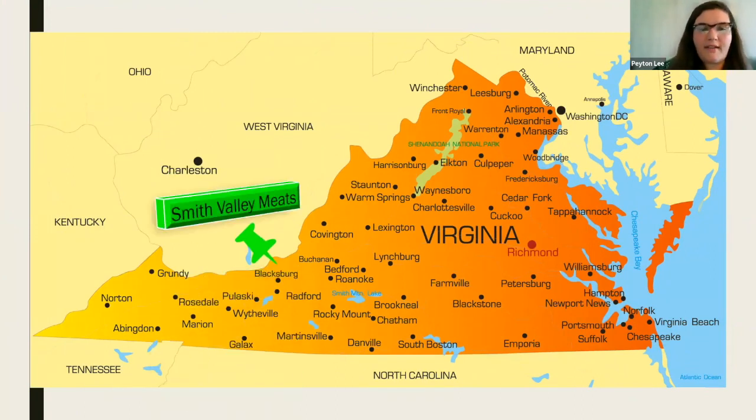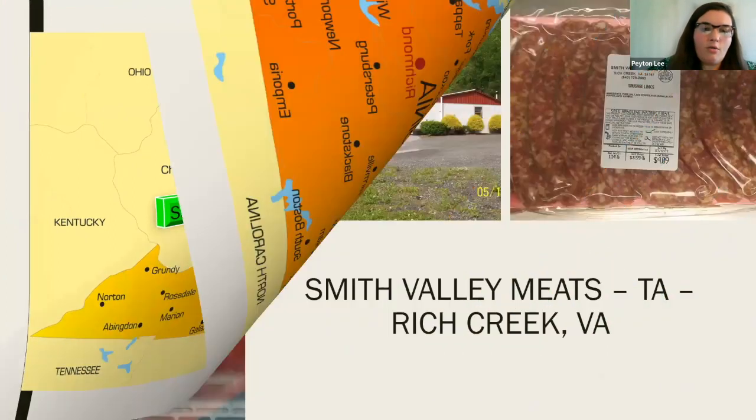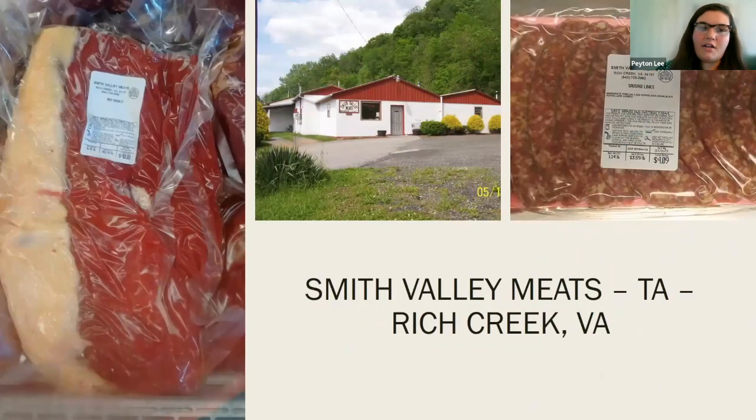Up next is Smith Valley Meats, located in Rich Creek. That's in Giles County, right? They're a stone's throw from West Virginia. They provide slaughter and processing. You can schedule beef, pork, lamb. They've also done alpaca and buffalo. They also have pigs on site if you are wanting a whole pig for yourself.